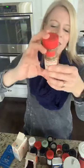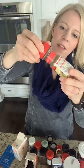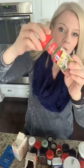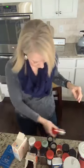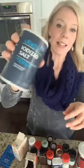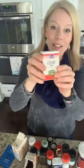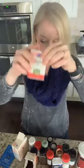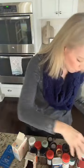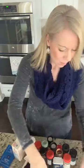Celery salt. Okay, this is what's hysterical, y'all. This celery salt is from 2012. So it's gonna go in the trash can. This salt barely has anything in it, like it has nothing in it. So I'm gonna donate it to the boys. I can't throw it away. A whole nother celery salt, also totally expired. So that goes to the trash. A kosher salt that has a tablespoon of salt, trash.